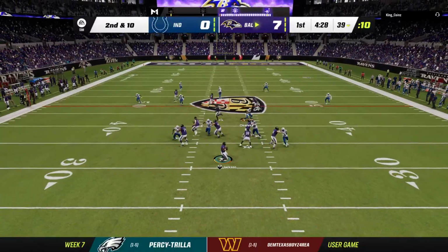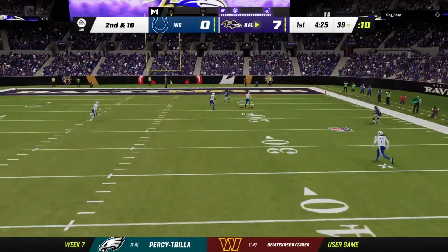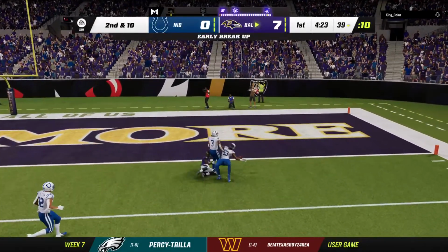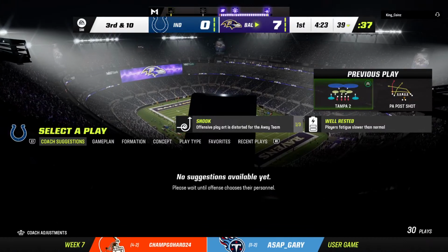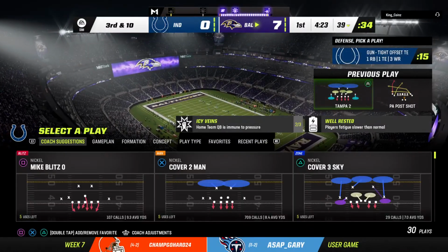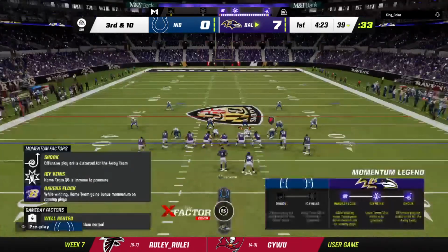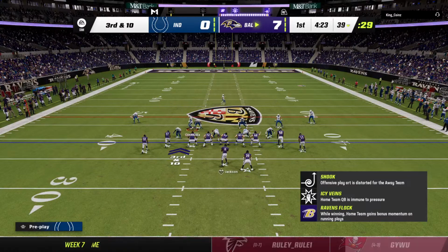Now Jackson on 2nd down. Looking deep for Bennett. And that's going to be incomplete. Good effort there trying to take a shot, but it's 3rd down. Well, they certainly came out firing in this one, and while that one was incomplete, I can't imagine that'll be the last shot that they take in this game.